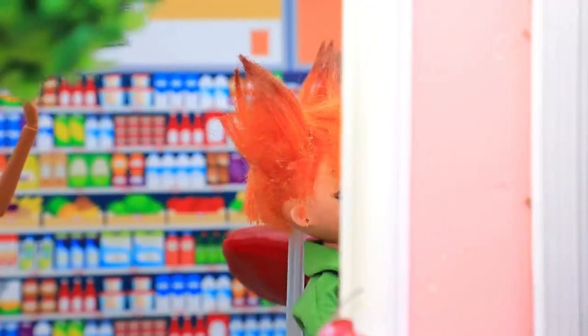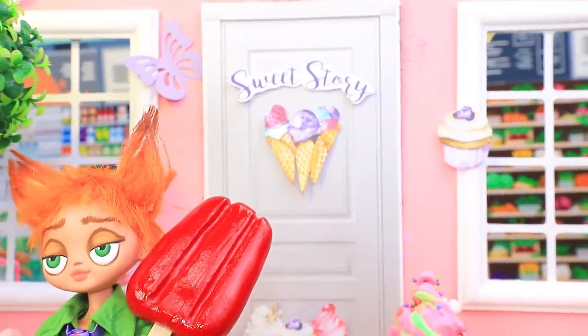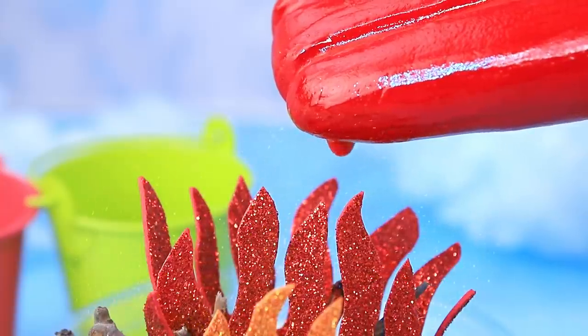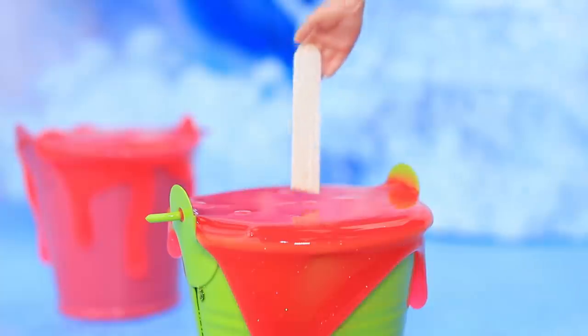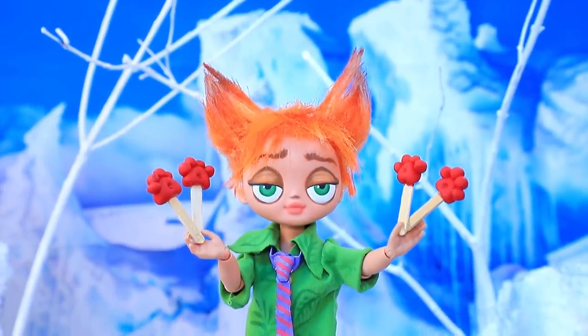Nick bought a huge ice cream on sale. Why does he need that much? Weird. Nice. Nick is about to start his plan. He melted the ice cream and filled the buckets. Huh? He made small portions. Woohoo! I will sell everything.